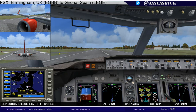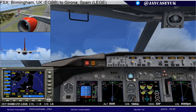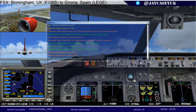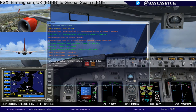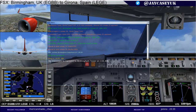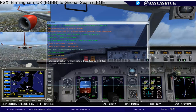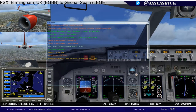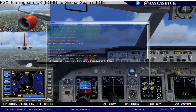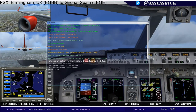Okay, and positive rate. Gear up. Contact Birmingham departure on 118.05. Going at 118.05, and hand off. Birmingham departure, 884 is climbing 1,900 for 3,000. 884, Birmingham departure, roger. 884, turn left heading 155, resume own navigation, climb and maintain 3,000.